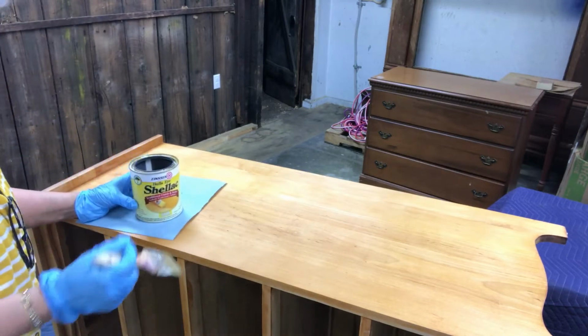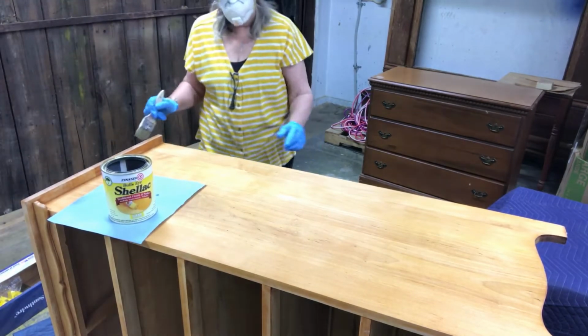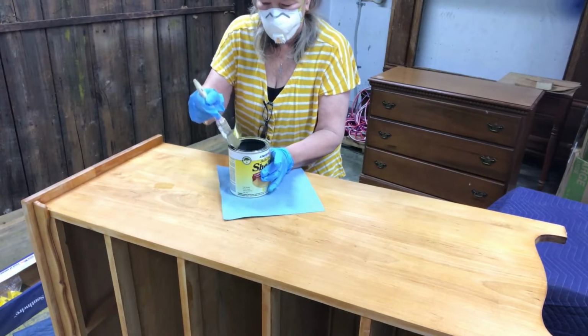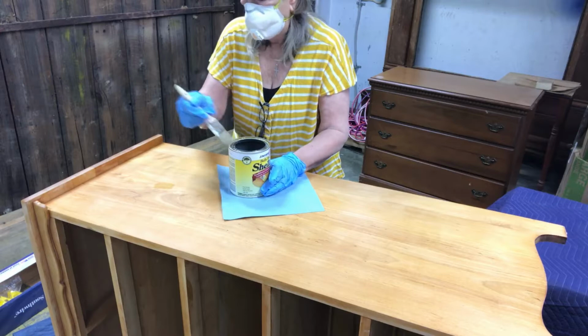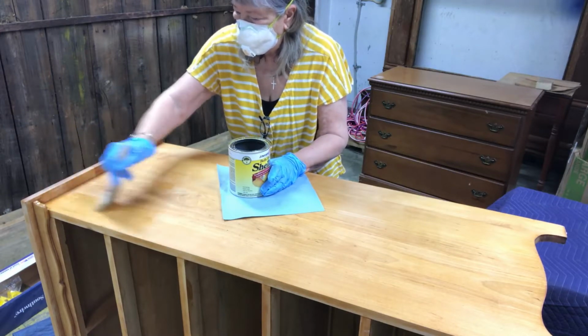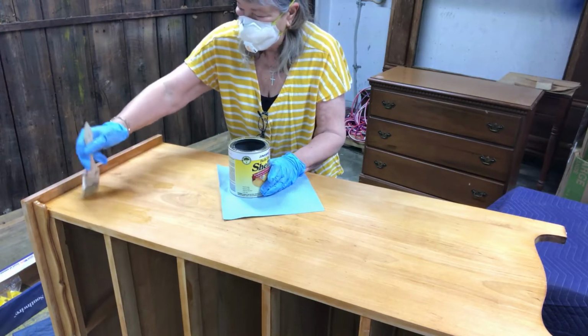So, I guess let's start at the top, and I'll go around the back. So this is, I think, the third coat.